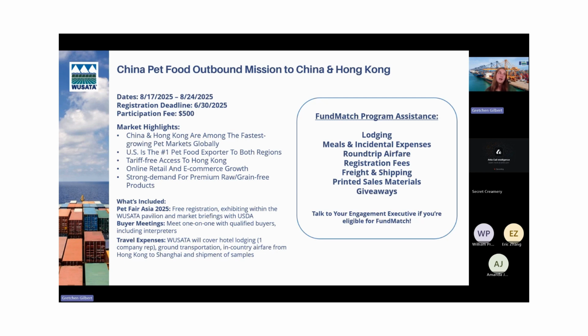You have tariff-free access to Hong Kong right now. And the online retail and e-commerce growth is booming, and there is a really strong demand for premium raw and grain-free products. So if you fit into those categories, I definitely recommend signing up. Part of that participation fee includes free registration and the opportunity to exhibit within the WUSATA Pavilion at the Pet Fair Asia show.